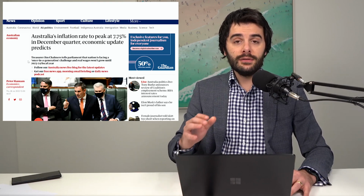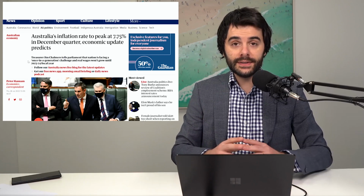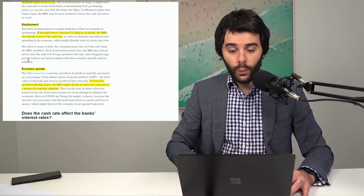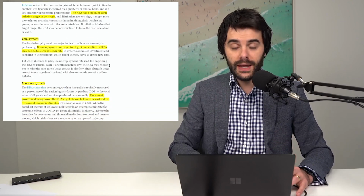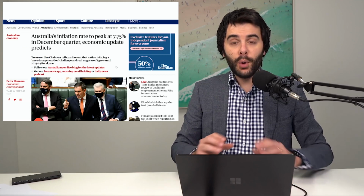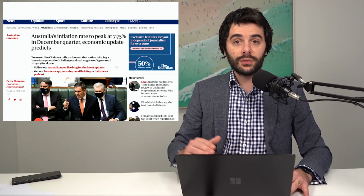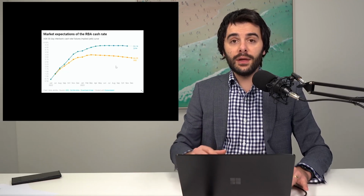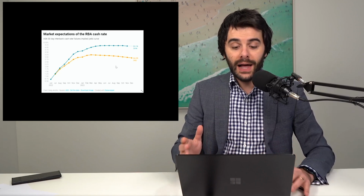The moment inflation peaks will be the best news for mortgage holders, because essentially it means that right now with the Reserve Bank's three key items, that being inflation, employment, and economic growth, the one that they don't have under control is inflation. So the moment that peaks, it'll put a lot of pressure off the Reserve Bank to continue increasing rates, and it'll allow them to have a different outlook on what's going to happen. And that's what the market is expecting.